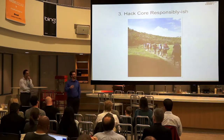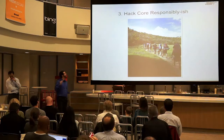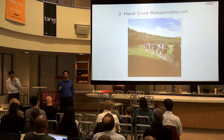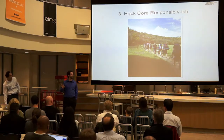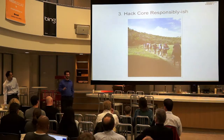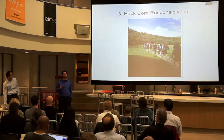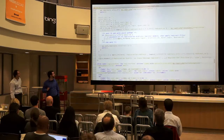So this is kind of going on with the theme, just the third sort of recommendation. Normally hacking core is horrible. Don't do it normally if you're building a regular WordPress site. That said, WordPress actually makes it easy to hack core in a responsible way, which is probably something you'll never hear, but it's actually pretty easy.